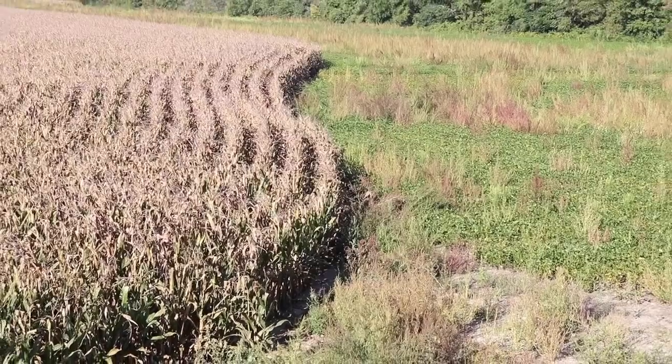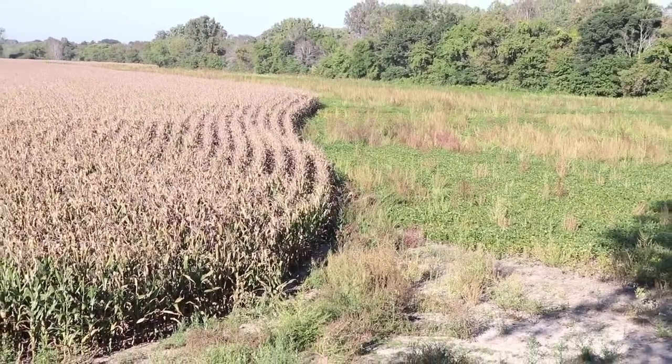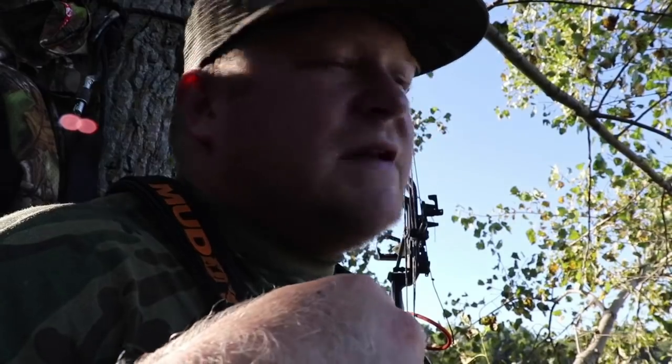Another cool thing about this spot is I have both beans and corn. So I have a nice edge of beans and corn right here as well. If anything happens here tonight, I think it'll happen kind of fast.